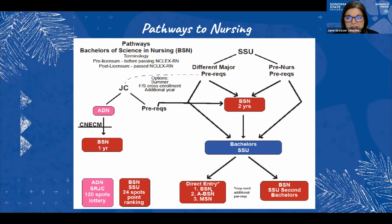So you can apply to the traditional BSNs like ours, which are 2 years. But if you already have a bachelor's degree and the right prerequisites, you can also apply to what's called an accelerated BSN. So you'll see that listed as an A-BSN. The accelerated programs are 12 to 15 months as opposed to 2 years. So if you've already spent 4 years on a bachelor's degree, there are programs that are basically 1 more year, and then you would have 2 degrees. You're also eligible for direct entry master's programs in nursing if you already have a bachelor's degree. Now, those are longer. Those are typically 3 years. You've got to get caught up on clinical experience, et cetera. But for some students who know they want to be a nurse practitioner, looking ahead at master's programs right away can be a benefit.